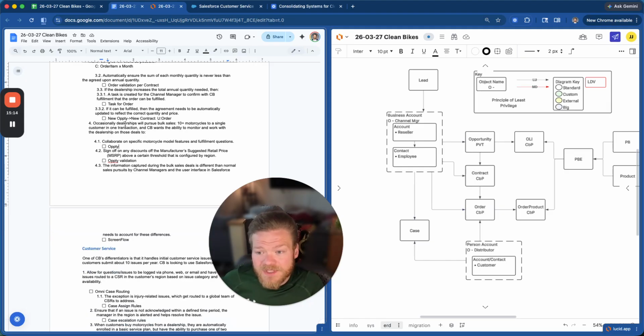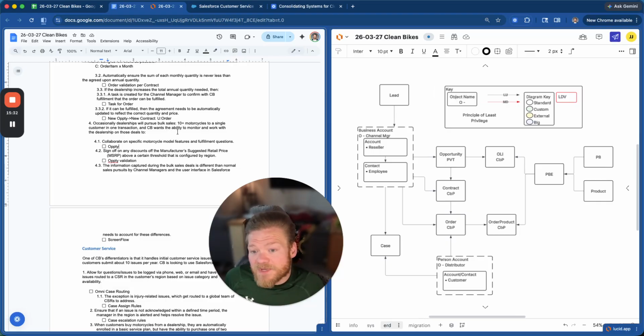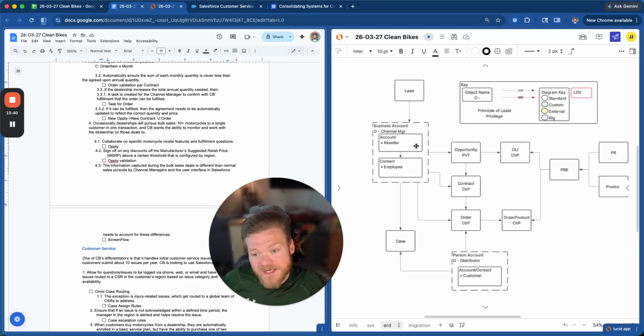The dealerships will also be able to order additional bulk sales with the customers in one transaction, and how they would do that is, since Clean Bikes is selling to these dealerships and they can't sell 10 plus motorcycles in one go with a single customer, what we'll do as Clean Bikes is allow them to set up trade opportunities with opportunity line items. Those opportunity line items then allow for the actual dealers to then create their own personal negotiation with Clean Bikes and allow for them to make their own orders in case the channel manager isn't doing that. It gives the dealers the ability to do that, just to order their own.